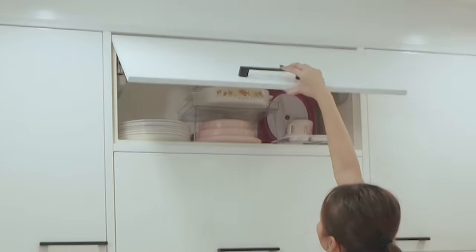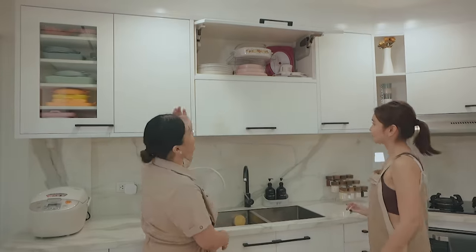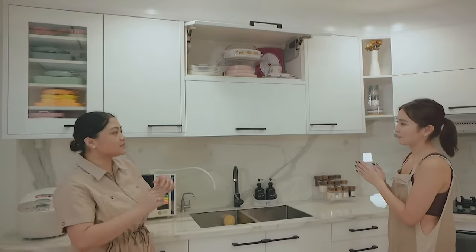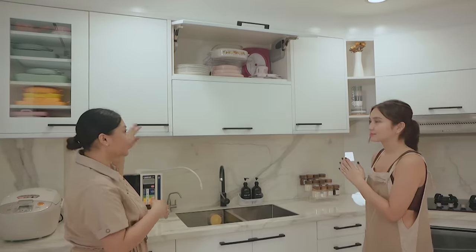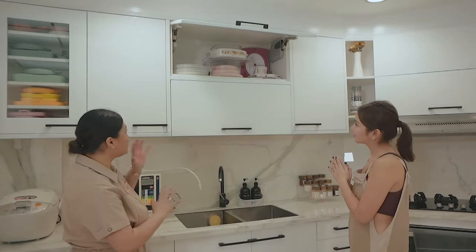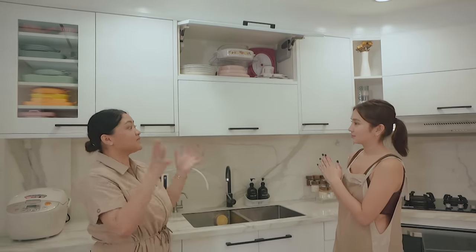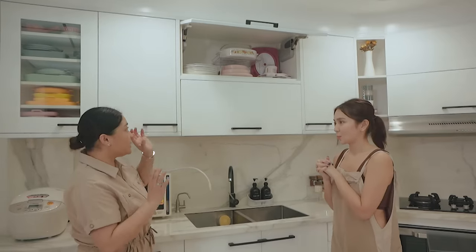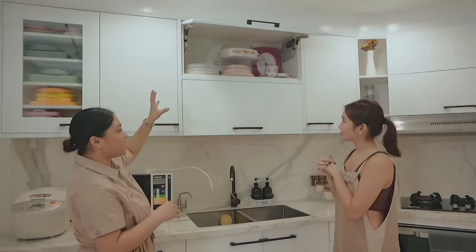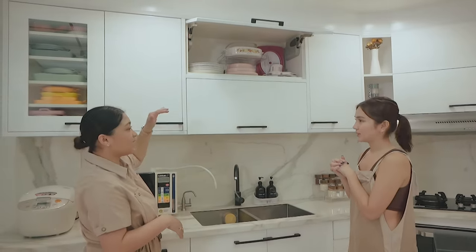Okay. And of course, because you are a collector of plates, then there's more plates. That's what I said, na parang we really have to make use of the other areas here at home. Here in your kitchen. Kasi nga, hindi naman natin kaya na pagsamasamahin lang ang space. But if you notice, I made sure na I put it in an area where every once in a while mo lang siya ina-access.